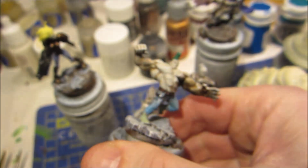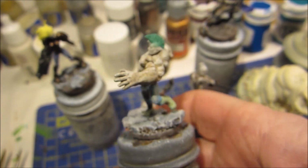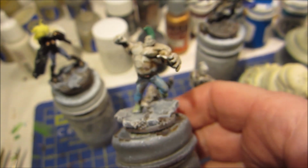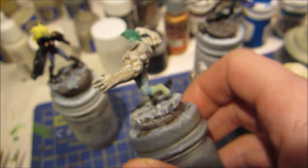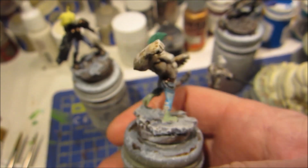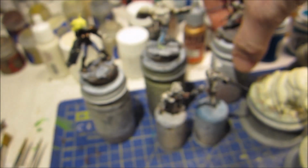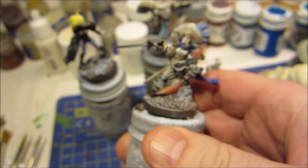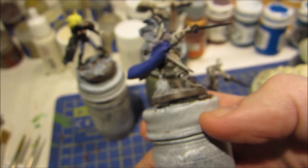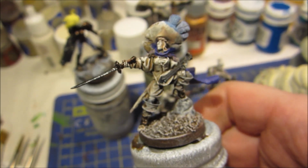The other dude here is... I just put some green on his mohawk because I had some on my palette and I thought, well, let's see how that looks. Not sold on it completely, but, you know, if he's got a weird hairstyle, maybe he's colored it weirdly as well. Also here, the purple cloak is simply because I had some purple left over on my palette. That might change, not sure.